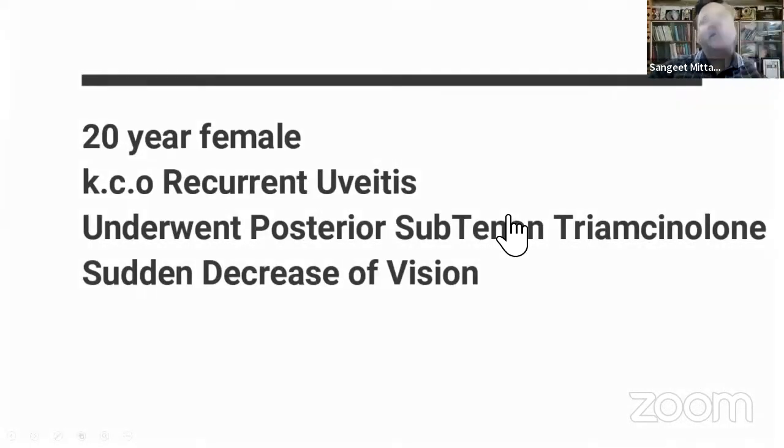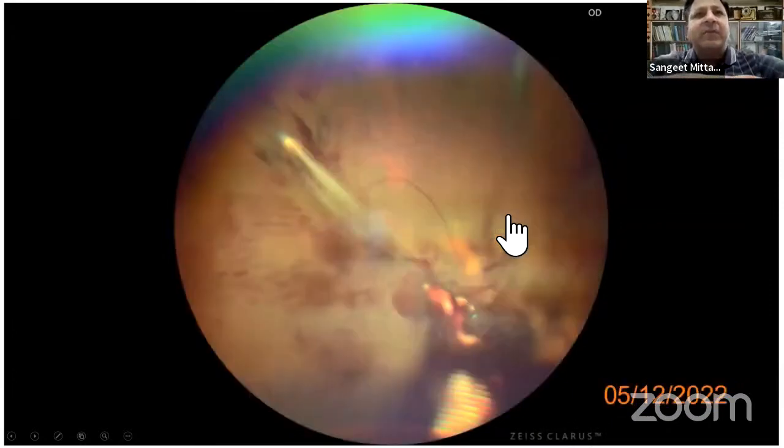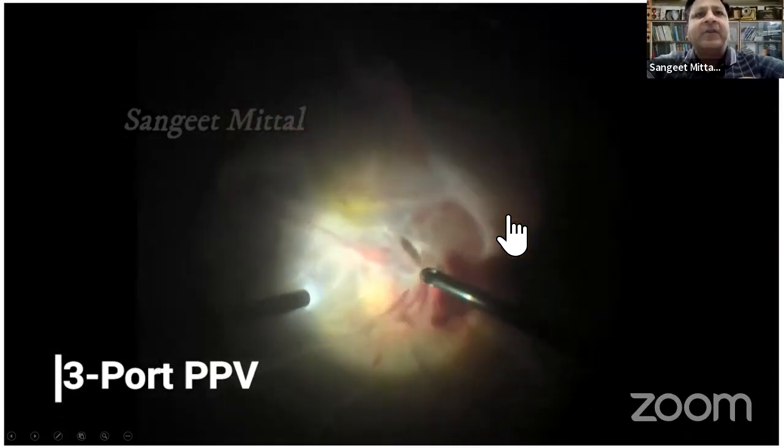It was a 20-year female, a known case of recurrent uveitis, who underwent posterior subtenon triamcinolone, but complained of decrease of vision after this injection. She came to me 1 week later, and you can see the entry wound of the needle which had perforated the eye. There was triamcinolone lying there, so we completed the vitrectomy.